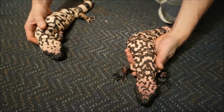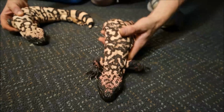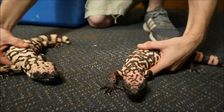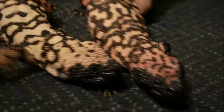And they have all kinds of special permits that you have to have, because these guys are critically endangered down where they're native, in the Southwest America, like Arizona. These are desert animals, so they come from a place that's very hot, very dry. You can kind of tell by just looking at them that they would fit in a place like that. They have those really rough, thick scales.